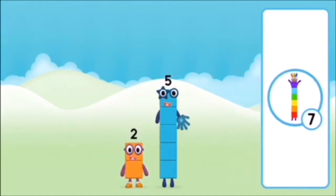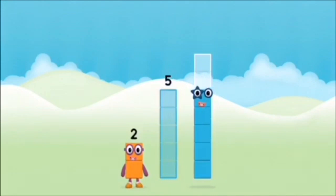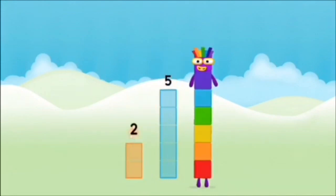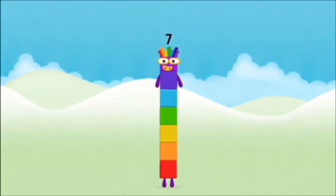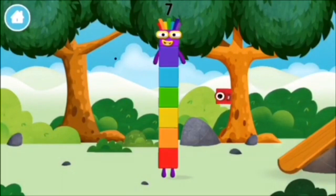That's right! Now add the number blocks together. 5 plus 2 equals 7! Amazing! You made number block 7! You made a new number block.